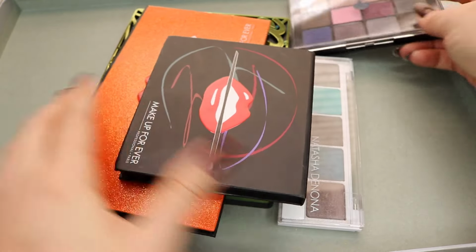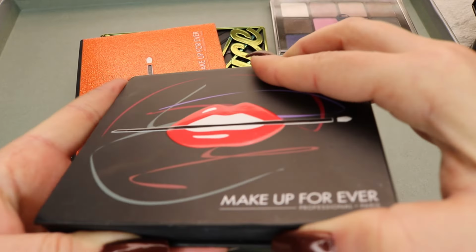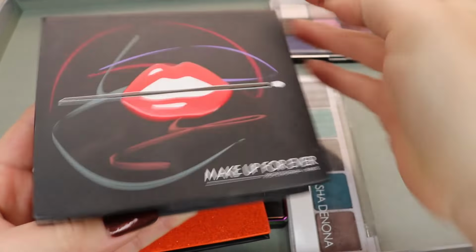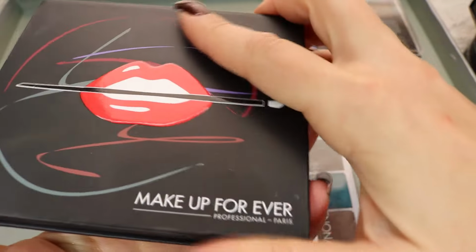So absolutely, we're getting to the shadows. I'm probably not really getting rid of anything. Makeup Forever. This packaging is a little bit whoa. This is the Artist Palette 1, I believe. I like these a lot.